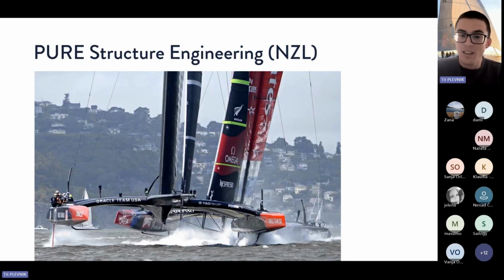And then we have another crucial team member, Pure Structure Engineering. They are specialized in calculating how the boat needs to be designed, how much structure you need so that it is going to sail, and they're doing that at the top-end level, right? This is America's Cup in Los Angeles, for example, where they calculate these boats so that they don't fall apart, right?